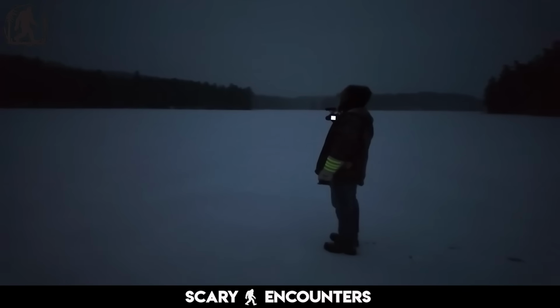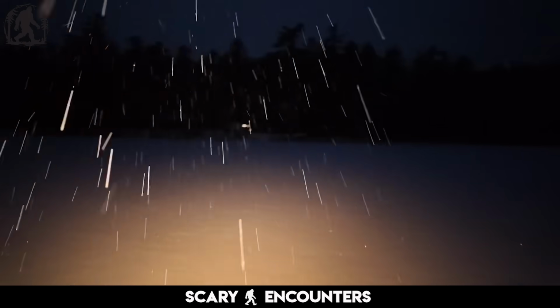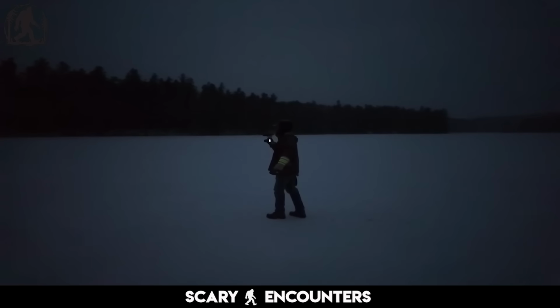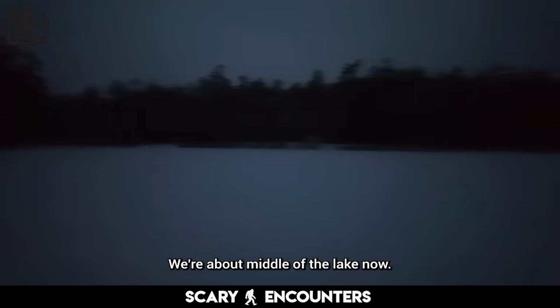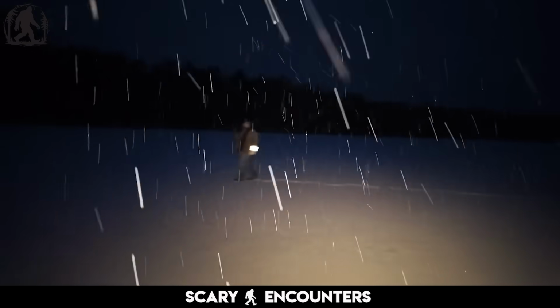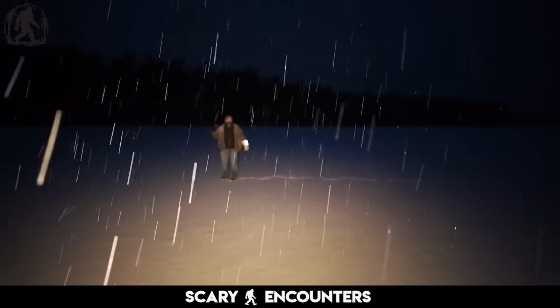Later in the night, Mo is behind the camera when something unexpected happens. As he pans across the frozen lake, he catches a glimpse of something strange. A figure appears to be standing on the ice in the distance, but as quickly as it appears, it vanishes. Mo's heart races. We're about middle of the lake now. He questions what he's seeing, struggling to trust his eyes in the disorienting landscape of white snow and dark shadows.